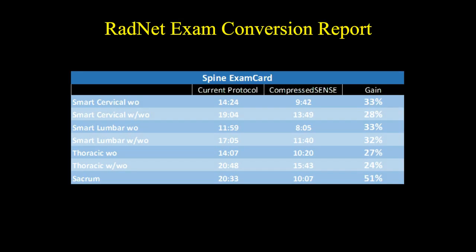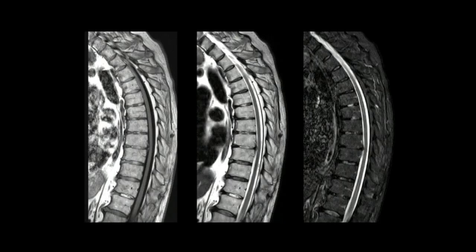You'll notice from this particular set that we're getting benefits in the spine from our protocols, with protocols running from 30 to 50% faster, depending on what we're looking at. These are all done with compressed sensing, available for all contrasts.